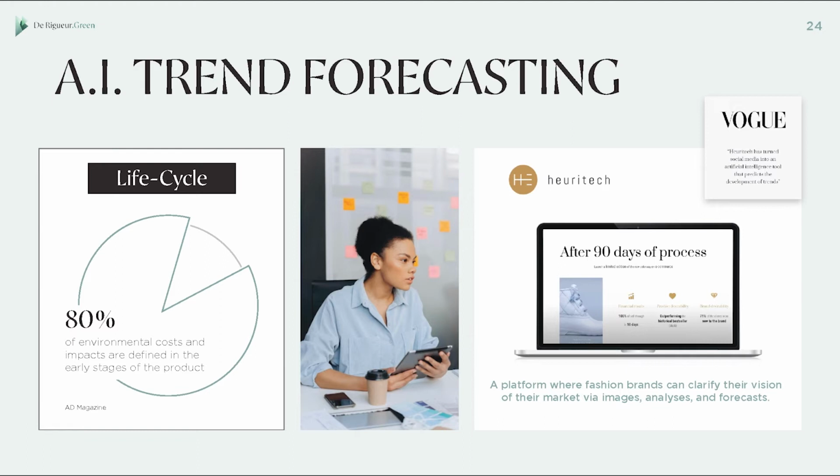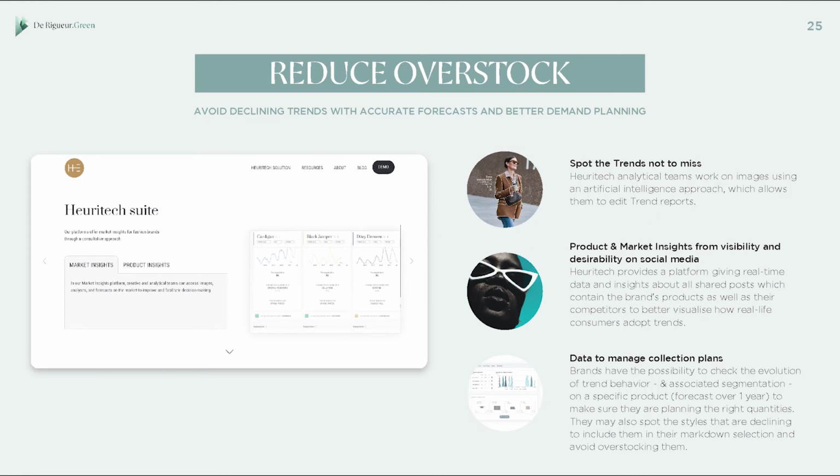Another option that allows better stock management is trend forecasting supported by AI. According to AD Magazine, 80% of environmental costs and impacts are defined in the early stages of the product development process. This is why we thought about mentioning Eurytech, which is a platform where fashion brands can clarify their vision of their market via images, analyses, and forecasts. As Vogue said, Eurytech has turned social media into an artificial intelligence tool that predicts the development of trends. So Eurytech could be of interest for companies seeking to reduce overstock. That's why we thought about them.